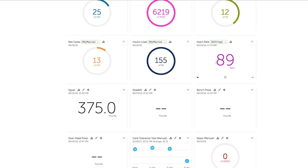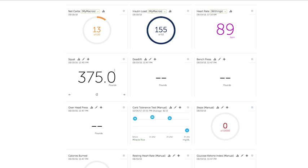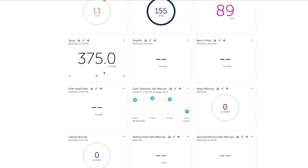Again, this is another one of the things. I don't think my heart rate is 89. Last time I checked it with a Fitbit, it was like 48. So I don't think that is too accurate. I am going to manually be tracking my strength as well. I've entered squat, deadlift, bench press, and overhead press. These are what kind of the markers I'm tracking with regard to strength.